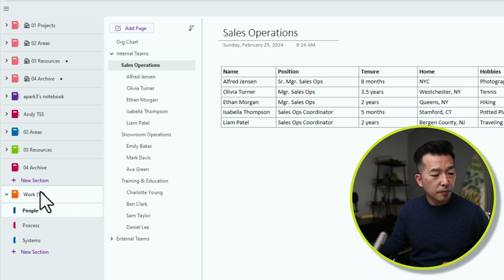In any organization, understanding who's who and building relationships is crucial. Investing in relationships early doesn't just make your work more enjoyable, but it really fuels your success. While individual efforts matter, collaborating and leveraging others' expertise can really amplify your impact on the business. So in my OneNote notebook, I have this section created for people.